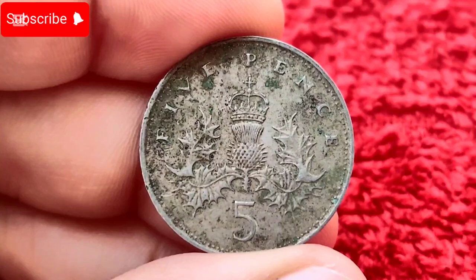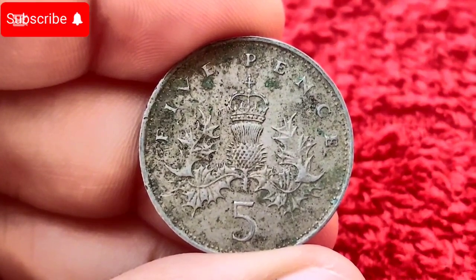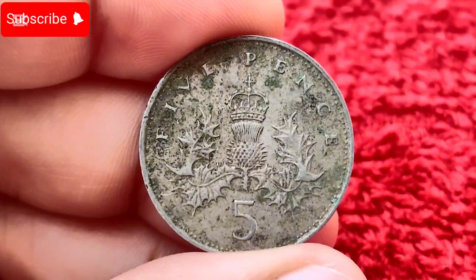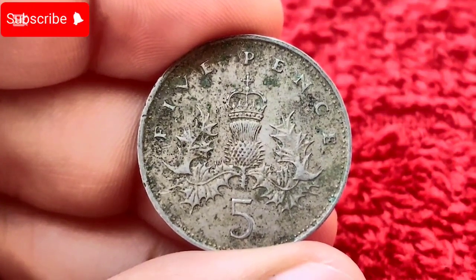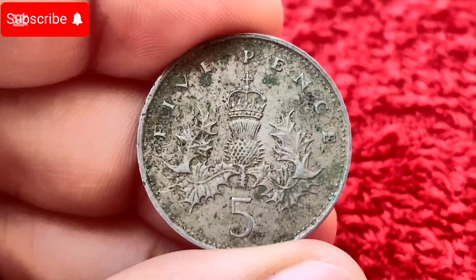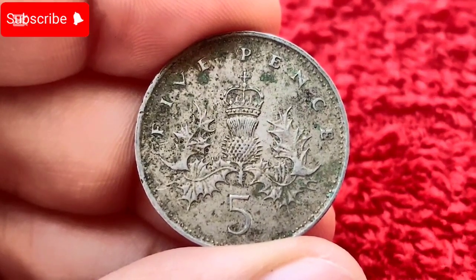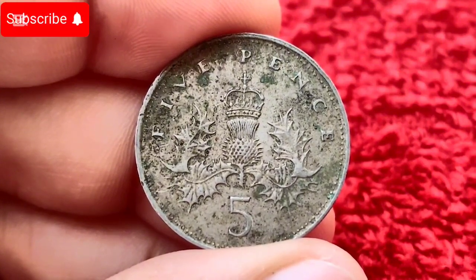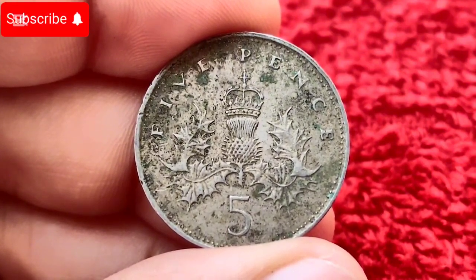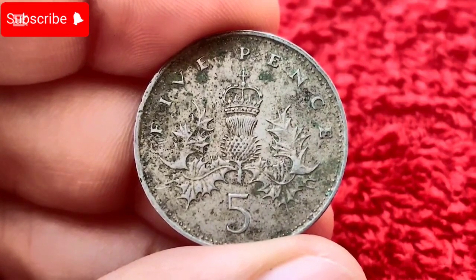Now, let's talk numbers. A 1988 5 pence coin, even in poor condition, could fetch around $3,000 at auction, or from private collectors. That's about $4,000, still a nice return compared to the original 5 pence value. But if the coin is in better condition, let's say a fine or very fine grade, it could be worth much more, possibly up to $5,000.